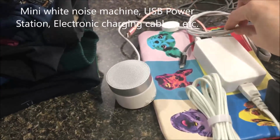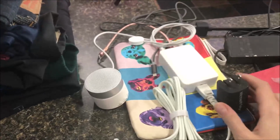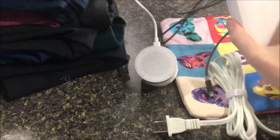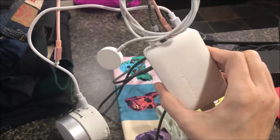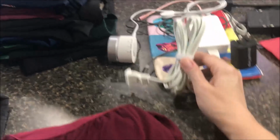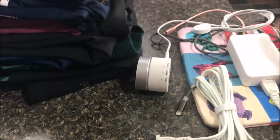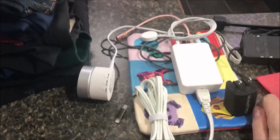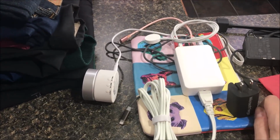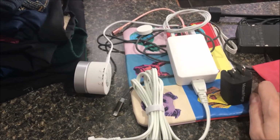I have my Apple Watch charger, 2 phone chargers, and this is a really cool thing that I like to bring to hotels because you can plug it in anywhere, set it on your nightstand, and have all of your USB cords attached to it, so you can just plug everything into it without having to wrestle around with all kinds of cords.